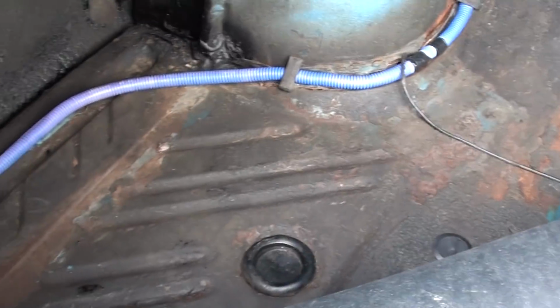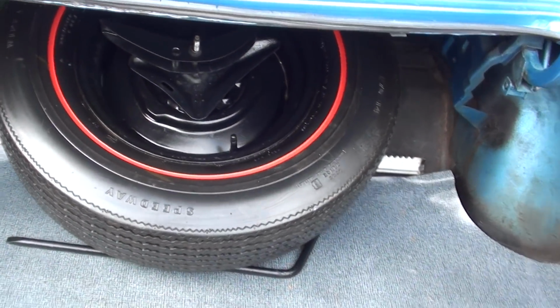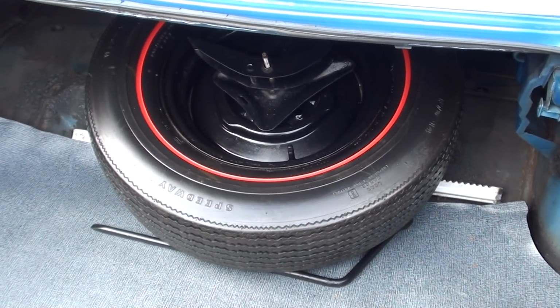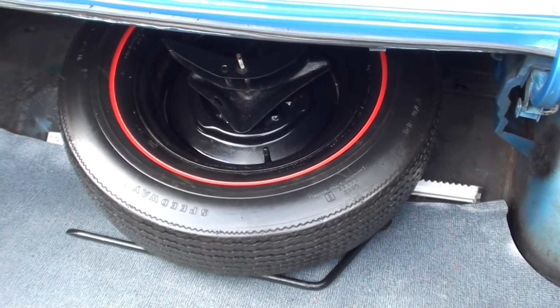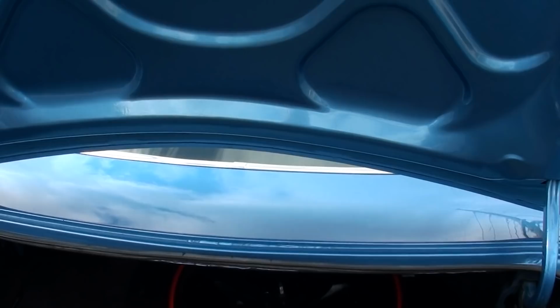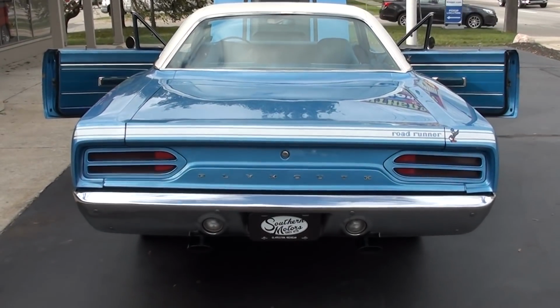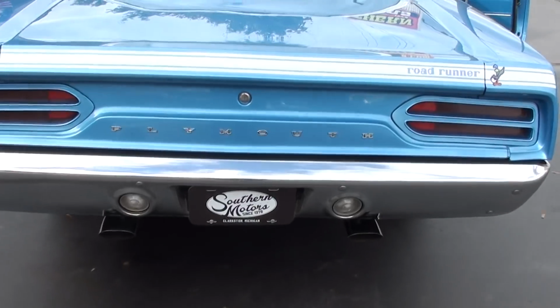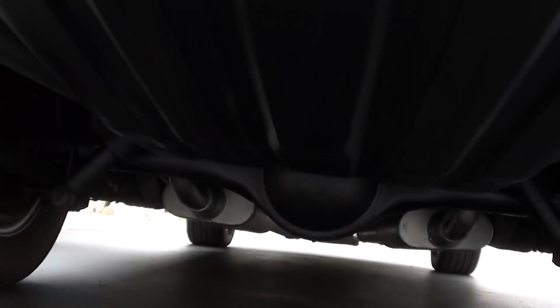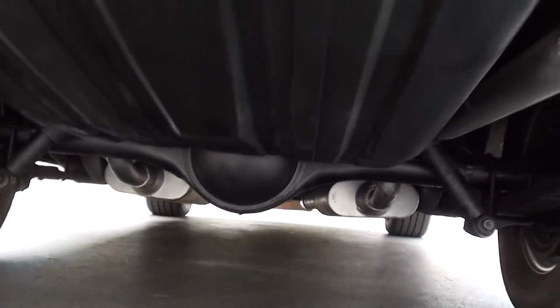You can see the original trunk pan. Car is rock solid. They put a little, well, I can't remember what that stuff's called, to kind of keep it from rusting in there. It's got the redline spare with the factory jack. A rust inhibitor is what they put in the trunk. Car's rock solid underneath, floors are nice.